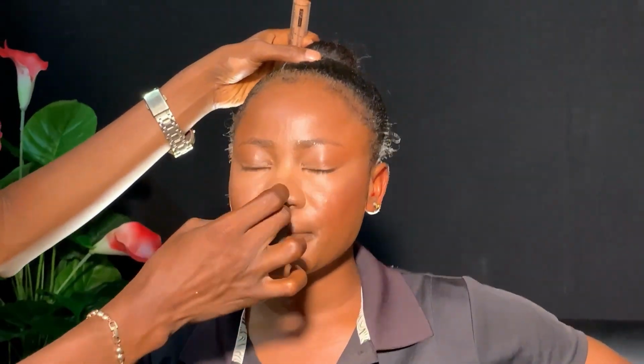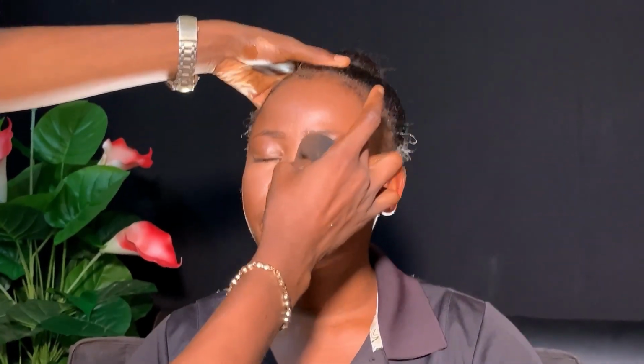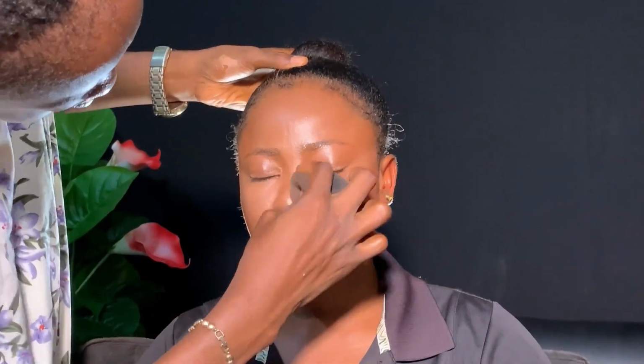So if you've been in this channel, you know that whenever I want to apply my concealer, I love using my beauty blender. What does this thing do for me? It actually helps me to blend in very well without patches. Now, if you apply your concealer first on the skin at different places before you blend in, if you're not fast in blending, and remember there's a fan directly opposite her that will even dry it. If it dries up and you're not able to blend in fast, it's going to crease, it's going to get patchy.